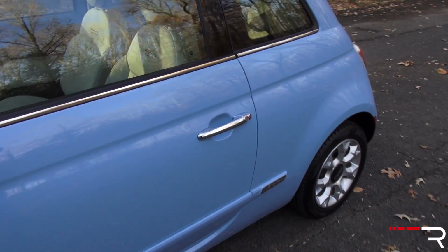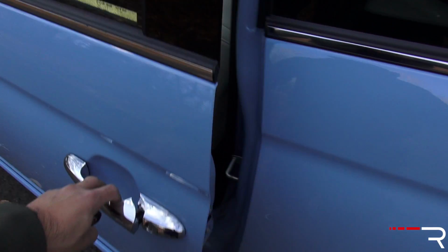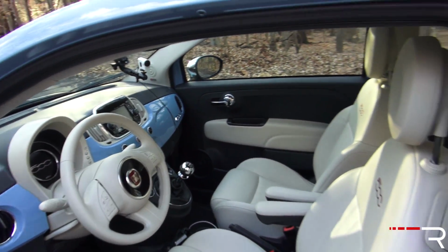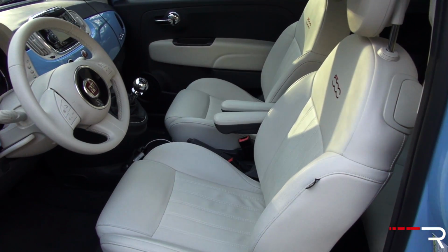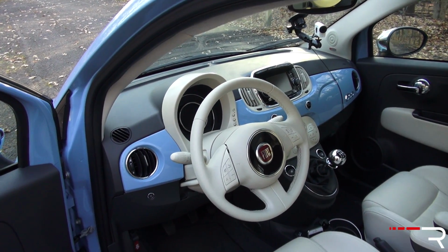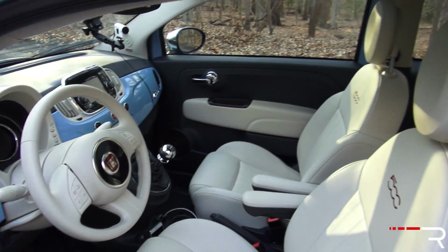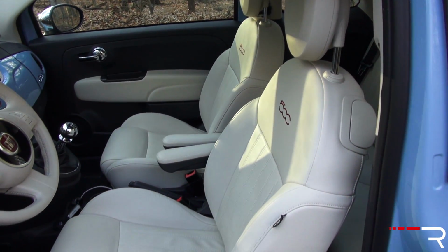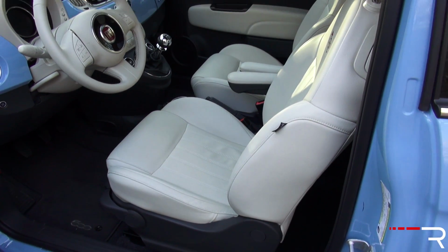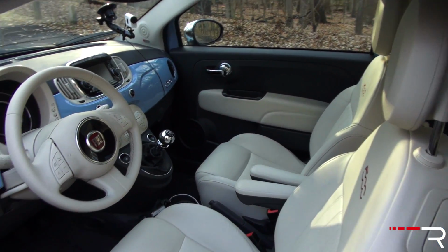Now approaching the 500 and then opening the door, it pretty much has an interior that matches the exterior. I actually really like my tester with these tan seats, with the two-tone, with the body-colored panels in the dashboard. It's actually a really nice looking interior at a glance, especially when you consider the price of this vehicle. It's a relatively inexpensive car, competing with like a Honda Fit or a Hyundai Accent.